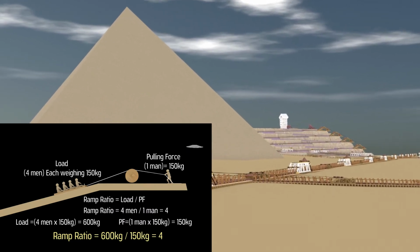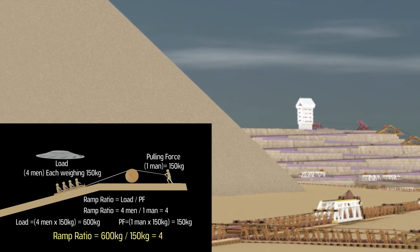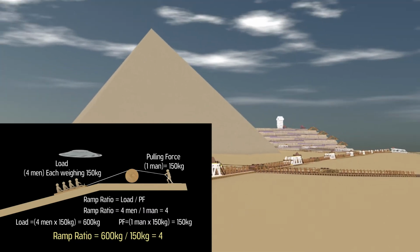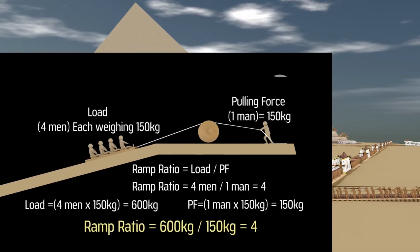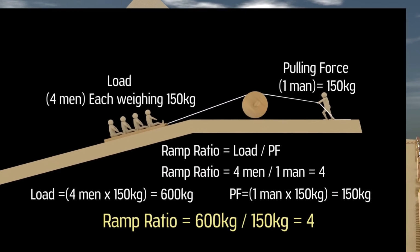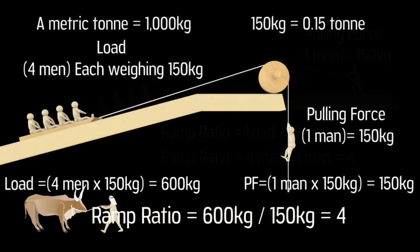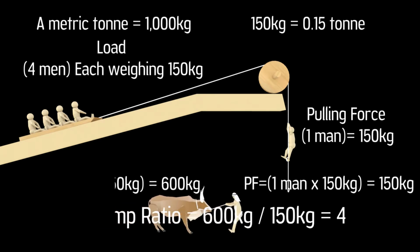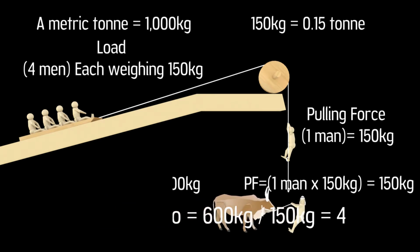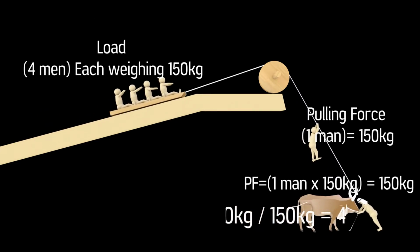If there were 8 men sat on the sledge, it would take 2 men to bring the guys up. The ratio does not change for any weight brought up on the slope. If the incline was steeper, then it would take more men to pull the guys up, and therefore the ramp ratio would then change. If the guy on the right hand side just dangled off the side, he would be able to bring up the 4 guys on the sledge, because he weighs 150 kilograms, and therefore exerts the same force on the rope.